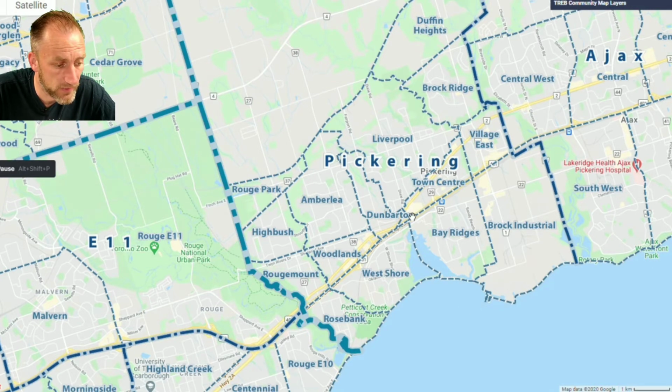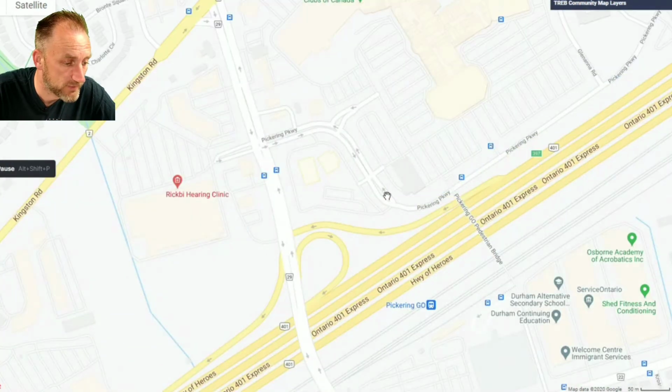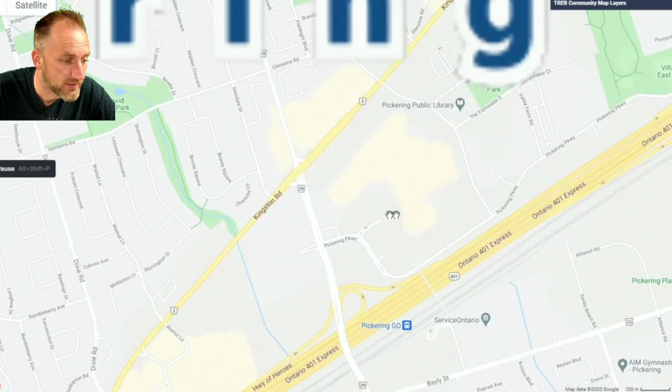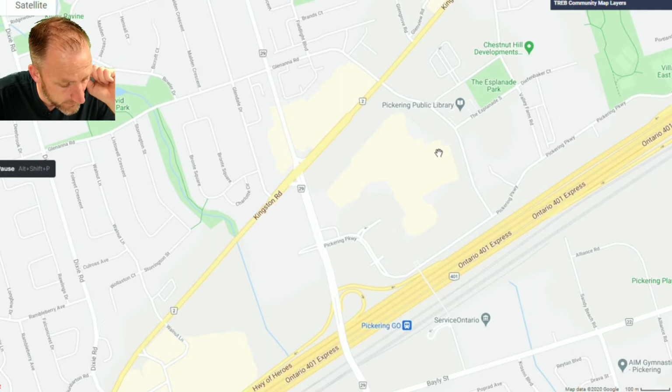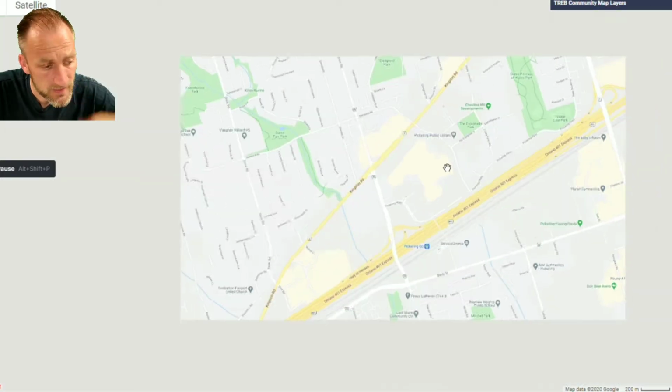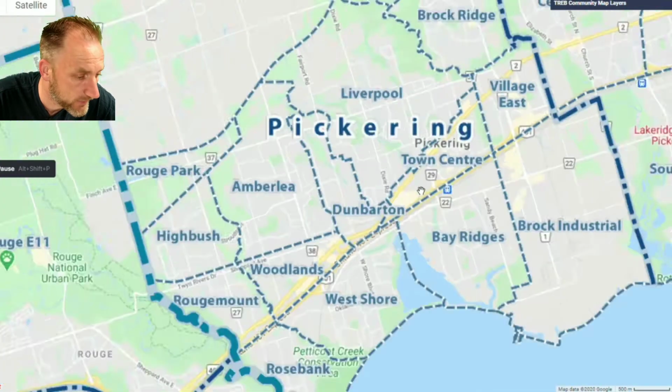The heart of Pickering is really here at the Pickering Town Center. It's obviously town center, so that's where the Pickering Town Center Mall is. A lot of the municipal buildings are there. It's filled with office buildings, condos, apartments, townhomes. It's just a highly dense type area.